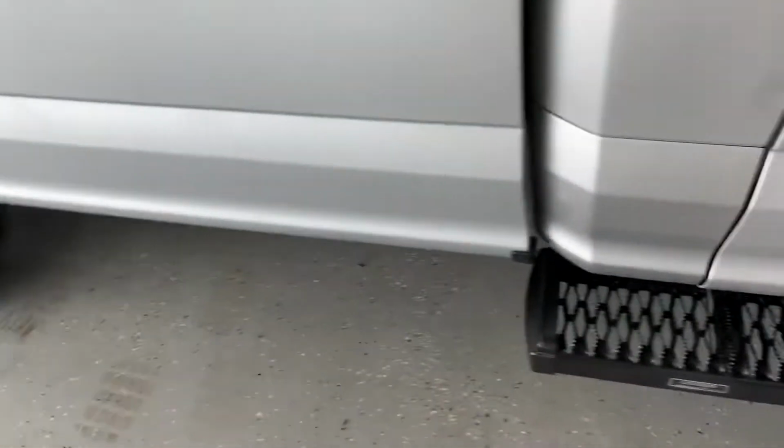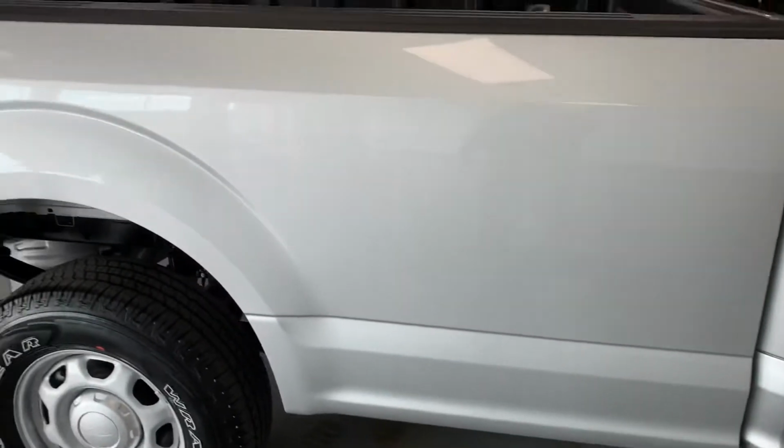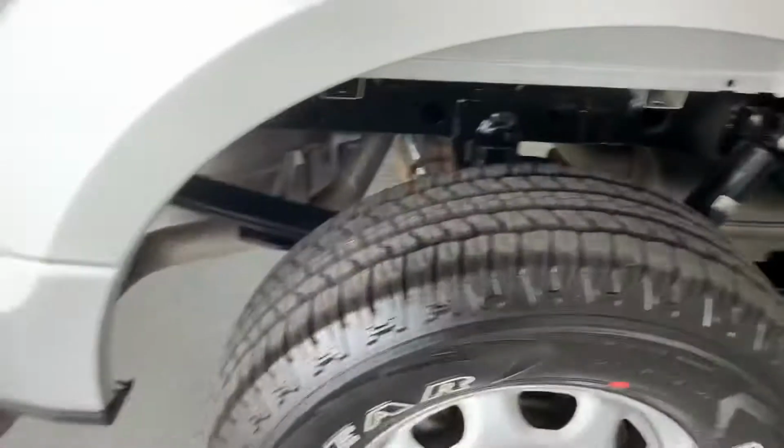So continue around, you can see we do have the diamond plate step bars there. Is the long bed, 8-foot bed. That's the nice thing about the regular cab. You actually get a true 8-foot bed, which is becoming really hard to come by. And you can see there, no rust or oxidation.